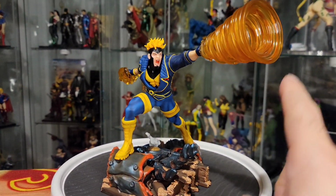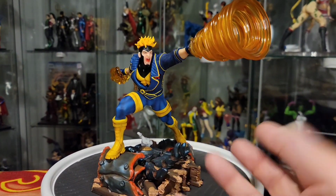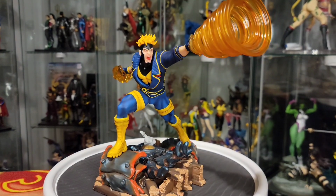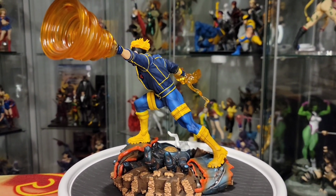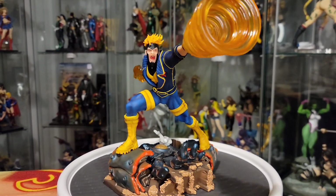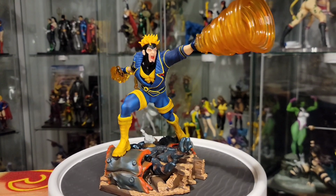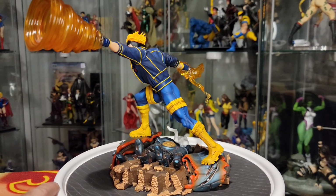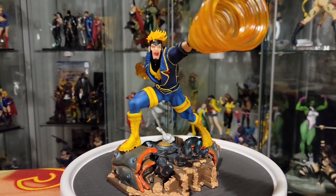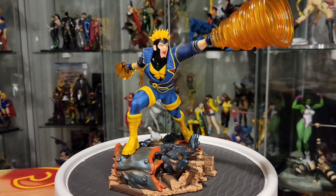And I think again with this added effect right here, he's gonna have a lot more presence in these displays than not having that effect in his hand. And like I said, you can pose him without it, but I think the presence is just there, and that makes the piece stand out that much more. So very, very cool. I'm gonna give you guys my final thoughts on Havoc.